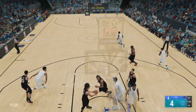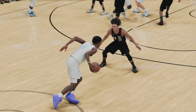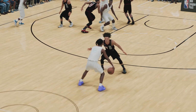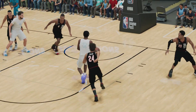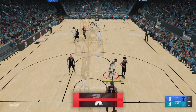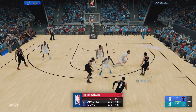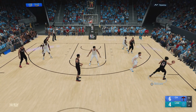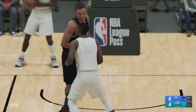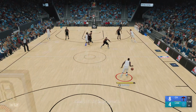Into the lane. Got it. 2-for-5 now. Lack of defensive intensity is not going to stop a player of his caliber from scoring. Out to the right wing, to the paint. And he dunks it down. Yeah, undersized guys with athleticism do these kind of things, playing above the rim. Love to see him get up like that.